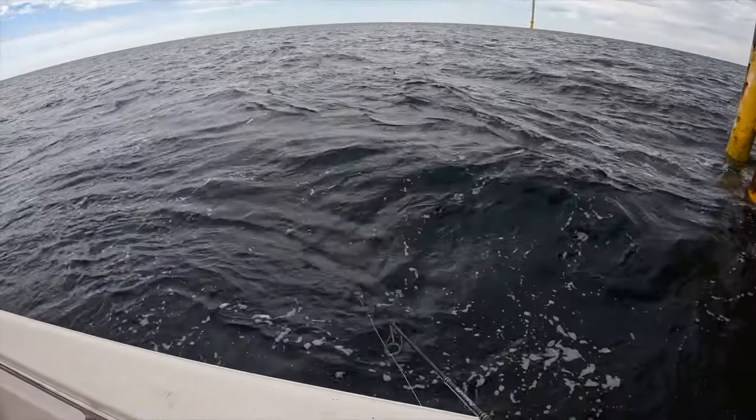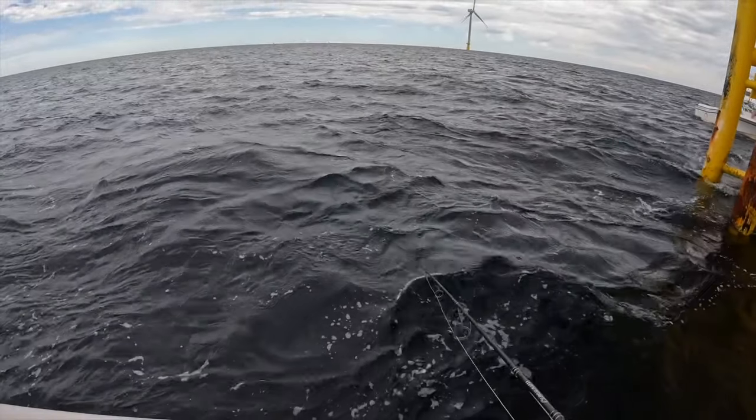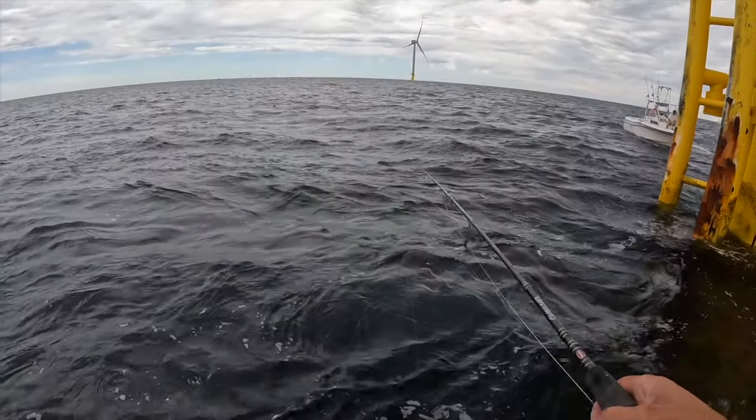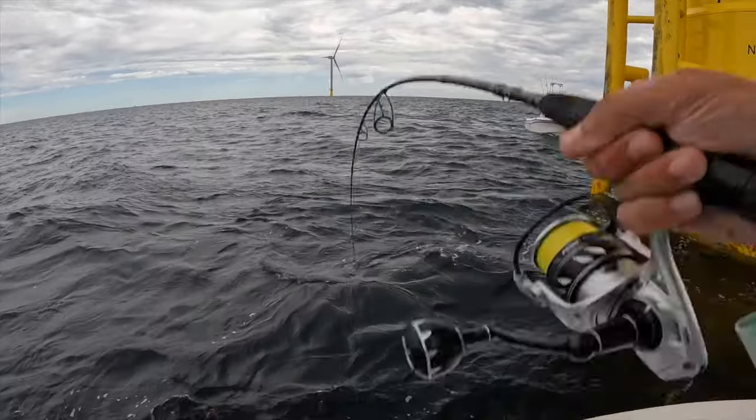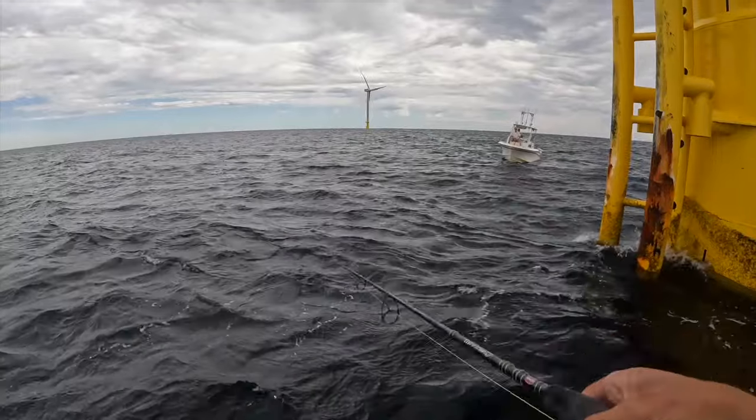At this point, I ended up making a switch to try some live bait. We had a bunch of live croakers and spot with us for whatever we needed them for out there, and it ended up being a good way to catch some bigger sea bass. And then we ended up also running into some mahi on one of the buoys on our way out, so you'll see that too.